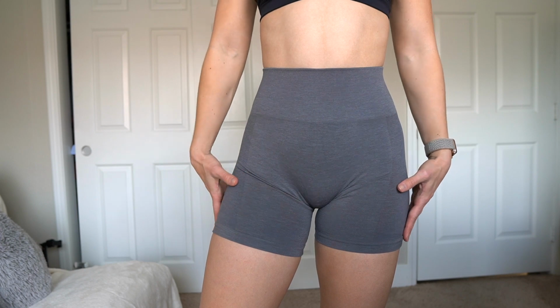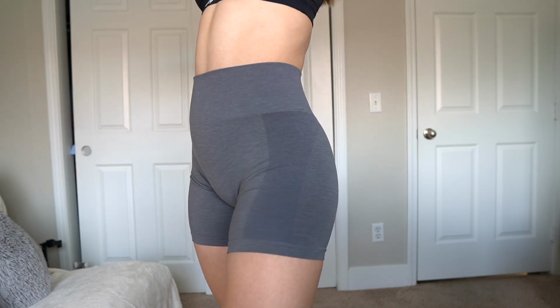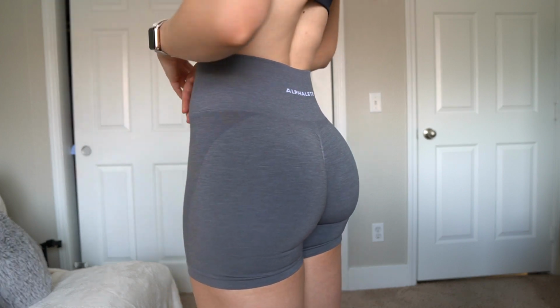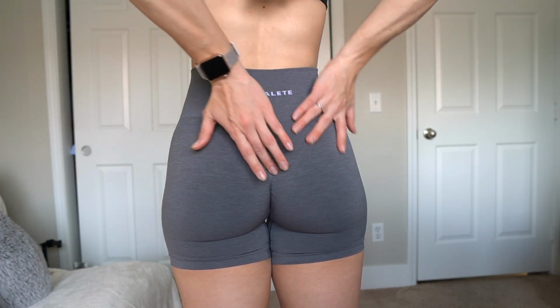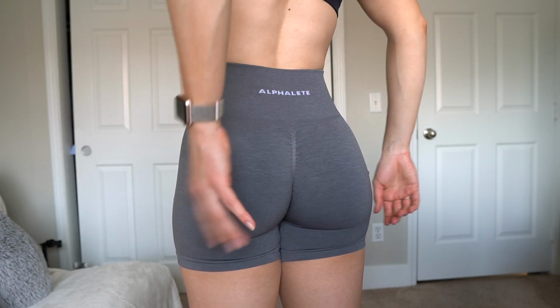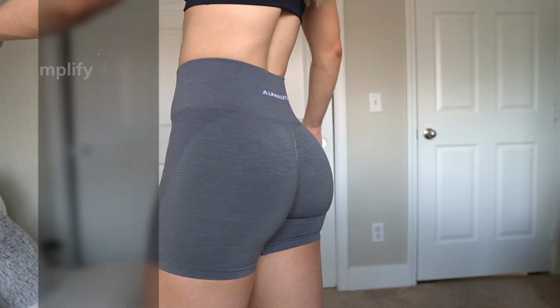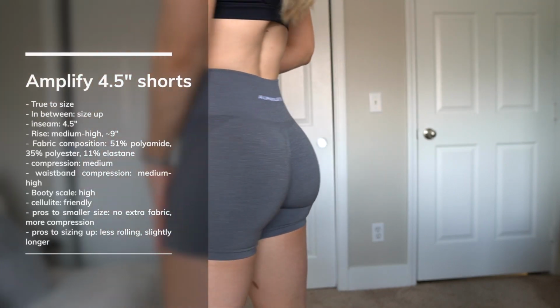I feel like this feels like the OG Amplify material, not quite as compressive and thick as the last launch. And here is the direct view on the back. I feel like with the medium, I wasn't able to gather it quite as much just because it doesn't have that snugness keeping it in there, but definitely still flattering, definitely still high on the booty scale.